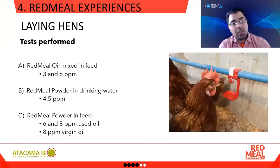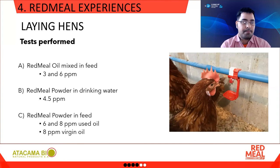Okay, so three tests were performed. RedMeal oil mixed in the feed at 3 and 6 ppm. Then RedMeal powder in the drinking water lines at 4.5 ppm. And finally, RedMeal powder in the feed again at 6 and 8 ppm, but with used oil, and then 8 ppm with virgin oil.